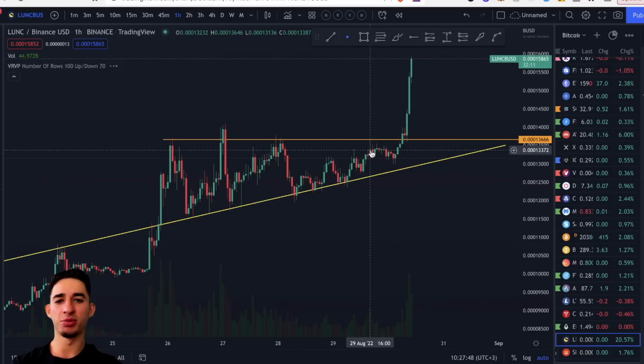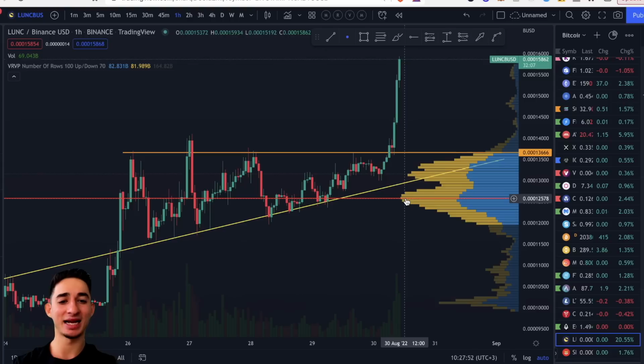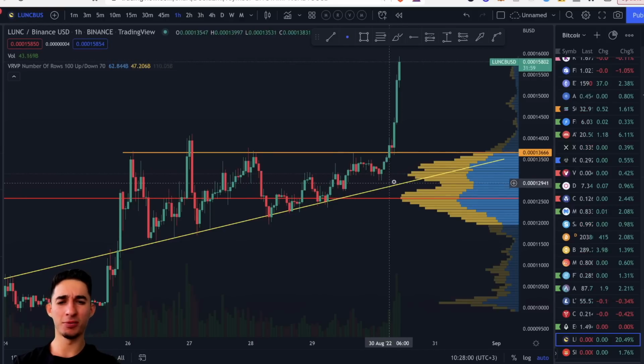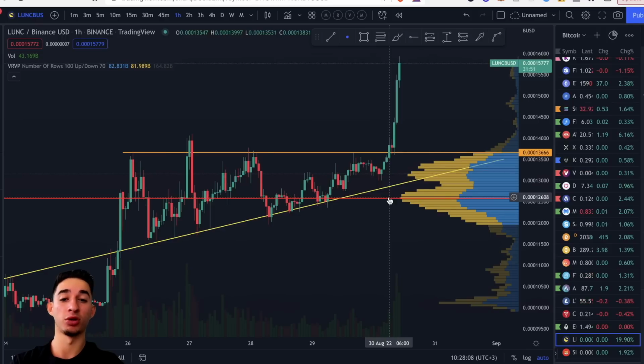If we have a look at the VPVR profile right here, we know that the point of control was sitting at 0.12. So we know that any close below that would have been bad, because it would have been a close below this trend line right here, which is also the ascending triangle. So if we would have closed below the ascending triangle, it would have been bearish. And of course, if we would have closed below the point of control, which is the VPVR, it would have been bearish as well. But things are looking very fantastic, very good, very bullish for Terra Luna Classic.